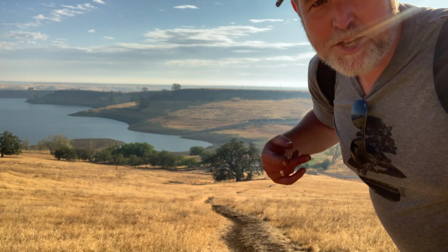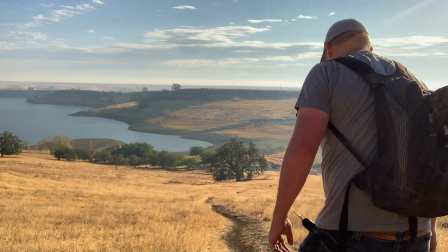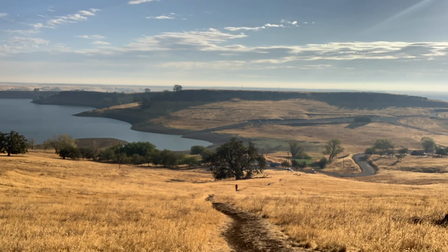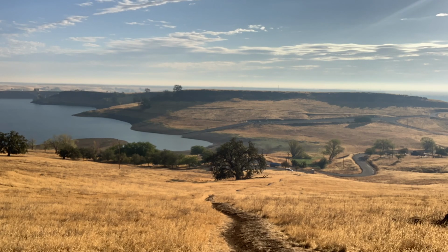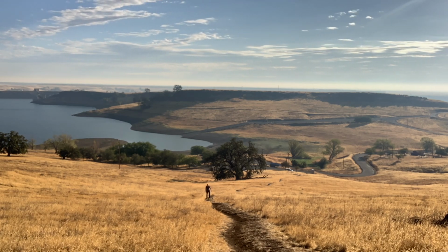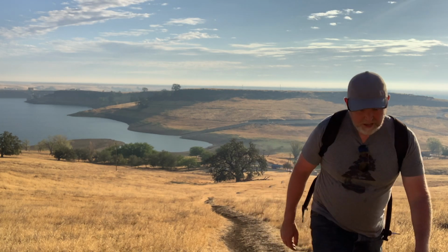All right, well, this backpack's not very big, but it probably weighs about 150 pounds right now. So I am going to walk it down to my car down there and then come back up and get another backpack full of rocks. Now that's tiring. I guess I'm just lucky I'm not carrying the rocks up the hill.